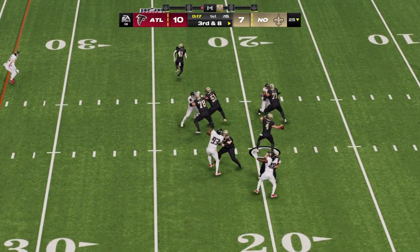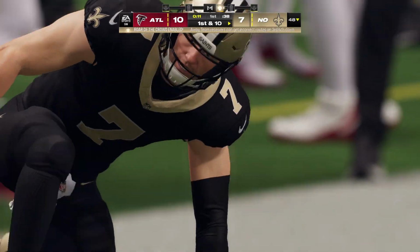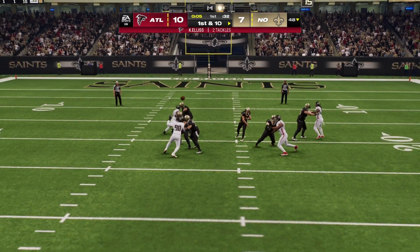Throwing, Carr on third down. He's got his target. That's complete. And they work this well upfield across the 45. And they're able to convert on third with a solid gain of 23.